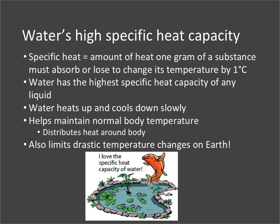Now, on a similar note, water has a high specific heat capacity. And the formal scientific definition of heat capacity or specific heat is the amount of heat 1 gram of a substance must absorb or lose to change its temperature by 1 degree Celsius. And so that's kind of the fancy scientific version of the definition. But what that really boils down to is that water has a really high specific heat. It actually has the highest specific heat capacity of any liquid.